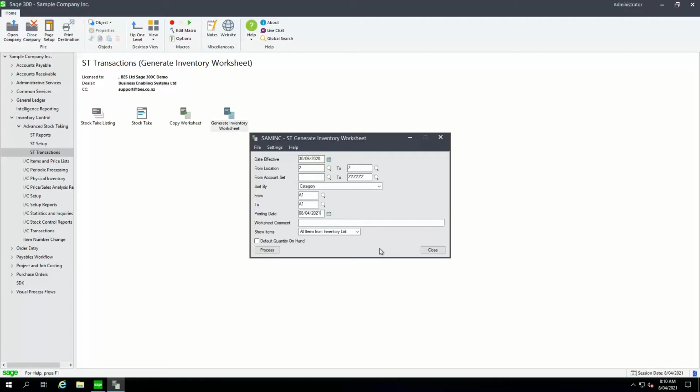So this is the posting date. Normally that's the same thing as the document date versus a posting date. I would normally assume that would be the same as your date effective, unless for some reason you'd closed off and you wanted to post it in the following period, but normally you'd make that the same. Yes, so the same options that you have for the normal one, about including all inventory items, which I'll do, and whether you want a default. And then click process.